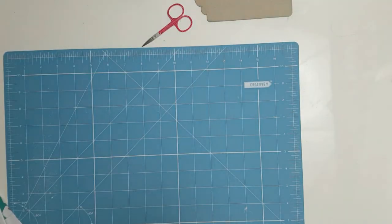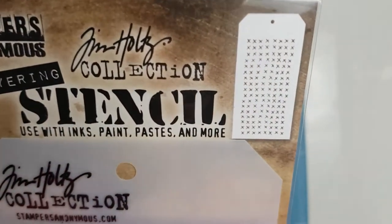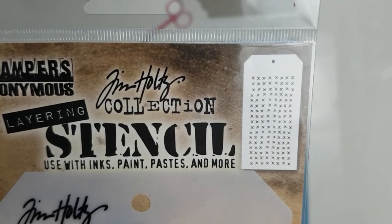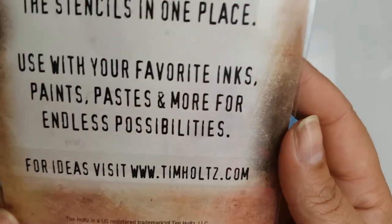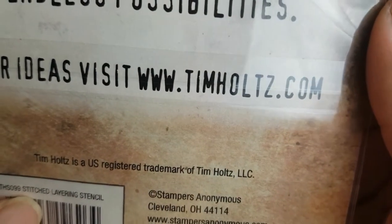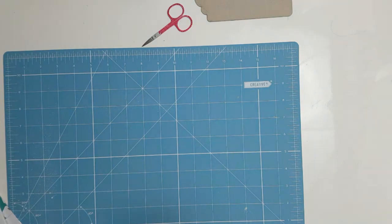So that's that. I picked a stencil. And this one is a Stampers Anonymous Tim Holtz one. It's a layering stencil, and I never know what these stencils are called. I can never find that. It just says stitched. So I guess that's what it's called, stitched. And I believe that's it.